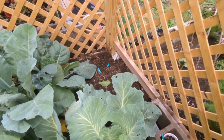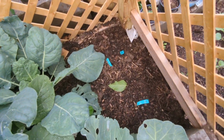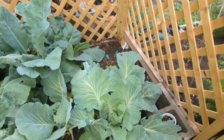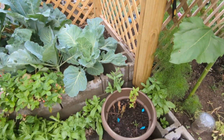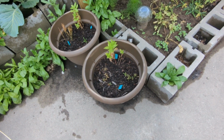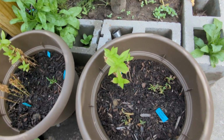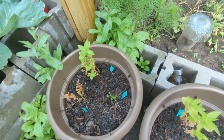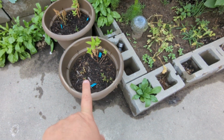Now over here, I did plant some sunflower seeds and I still don't have any up. I'm confused by that, but I will not give up, friends. You have my word. These are zinnias that look really rough. I did put some seed in here too, though, so maybe I'll get some a little bit later in the season, with some French rosemary.